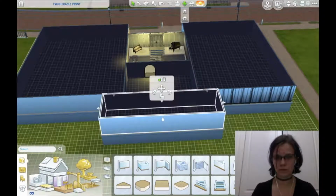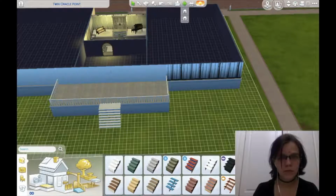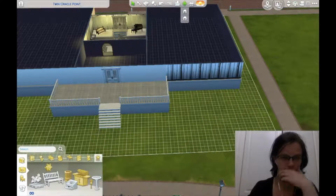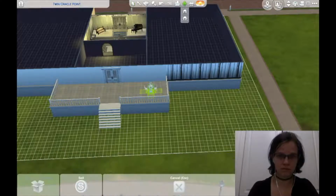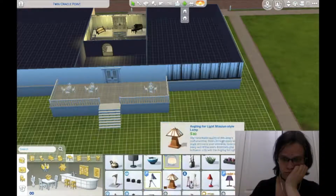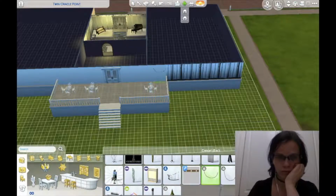Okay, and so then this is going to be the back porch. I tried a couple different ideas for the chairs on the back porch. And I ended up with like this mixture, if you'll see in a moment.